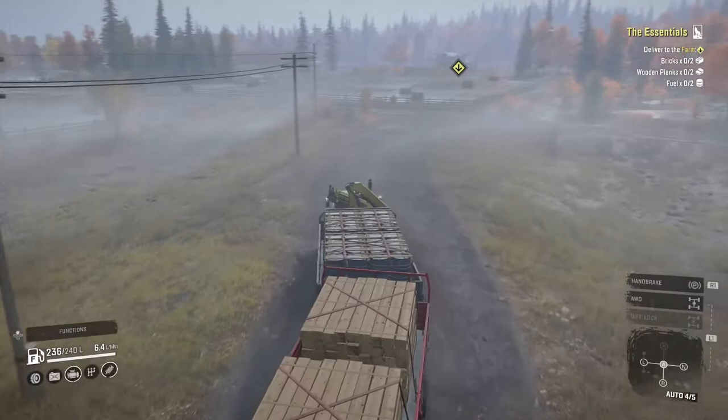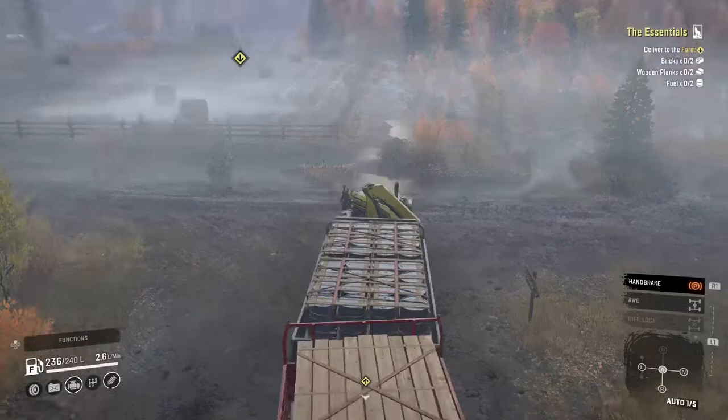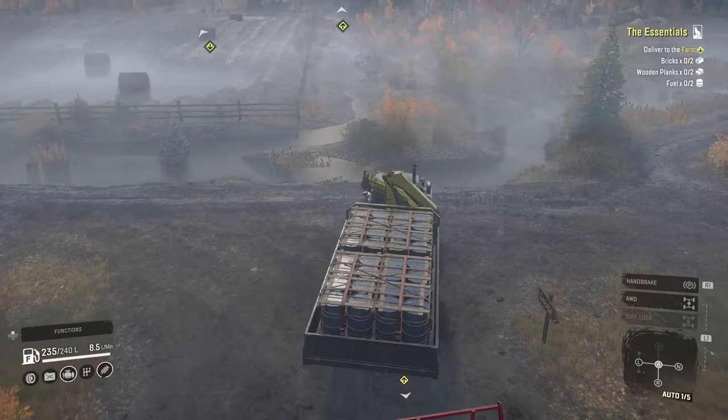Be a little bit sneaky here, because I'm going to take a shortcut through to the farm, but I'm not going to take the wooden planks with me at the moment. I'm going to deliver them later when I deliver the bricks. So we'll come through to the farm.